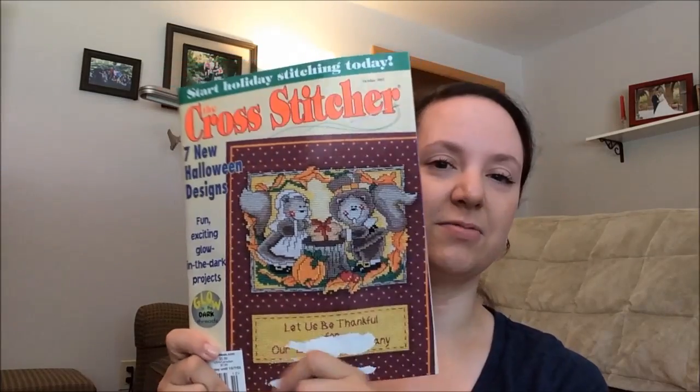Designed by Sandra Sullivan. So then I did grab a few magazines, only 2, because I just did not have time to go through all of them because that would have just taken forever, and I had my boys with me. But this is the Cross Stitcher from October 2003, and there was one design in here that I loved, and it's called the Harvest Home Sampler.